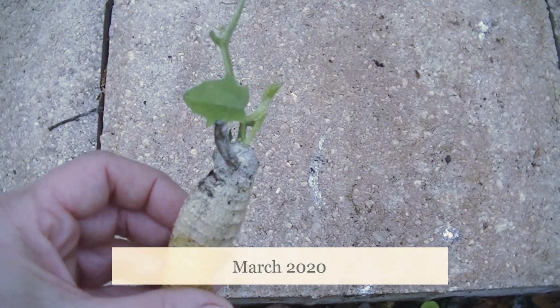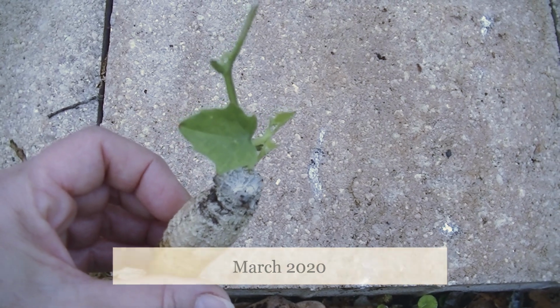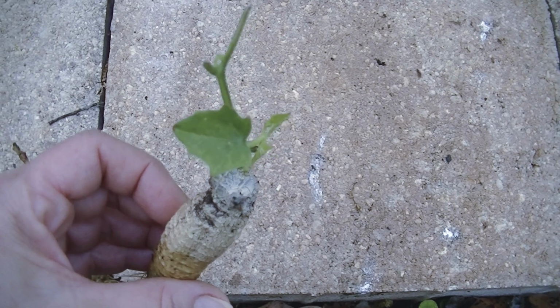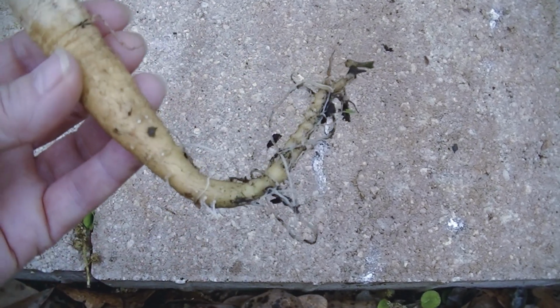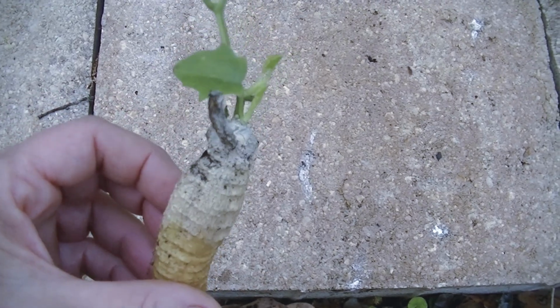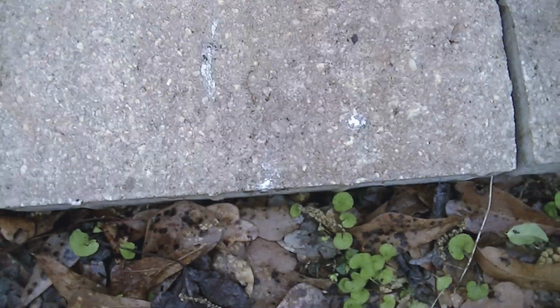Today is March 11th, and this is called perennial cucumber, also called ground ivy. I purchased this online, and I'm going to be putting it in this bed here.